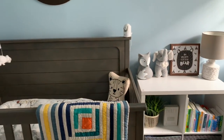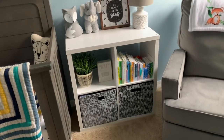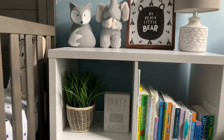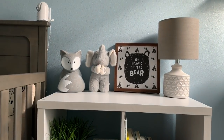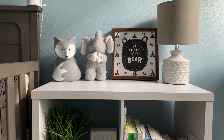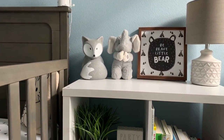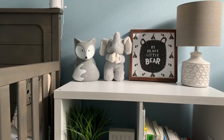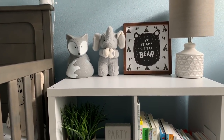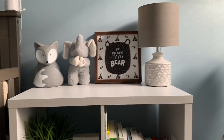And then to the right of the crib, I have this little 4-cube shelf that I got from Target as well. I'll zoom up a little bit closer so you guys can see. I have that sign that my friend got me that says, "Be Brave, Little Bear." That's from Hobby Lobby. The fox on the left is from Marshall's. And then I got that little bear that says like a bedtime prayer. I got that at my baby shower. So I'm sorry, I don't know where that one's from. And then the lamp is from Walmart.